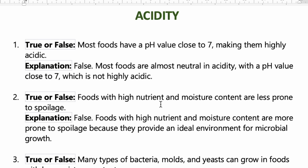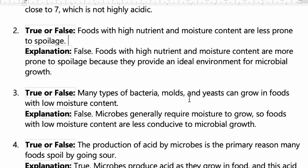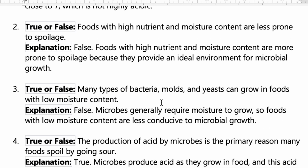Number two, food with high nutrition and moisture content are less prone to spoilage. It's false because high nutrition and moisture provide an ideal environment for microbial growth. So it makes microbes have more things to eat inside of the food. So it's false.